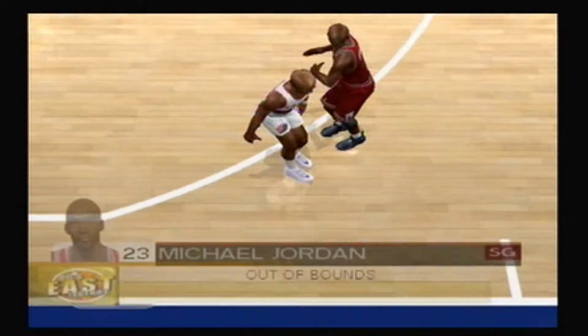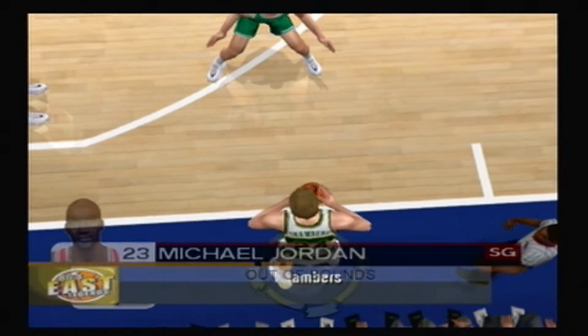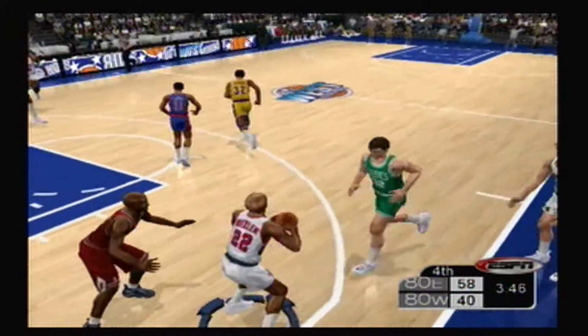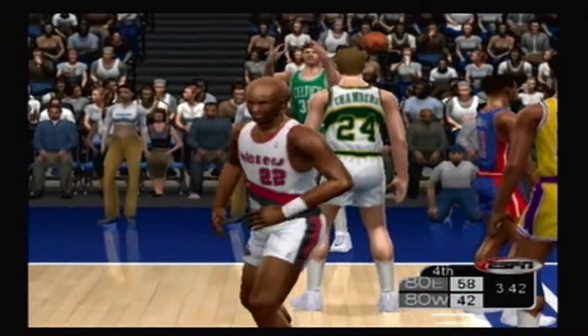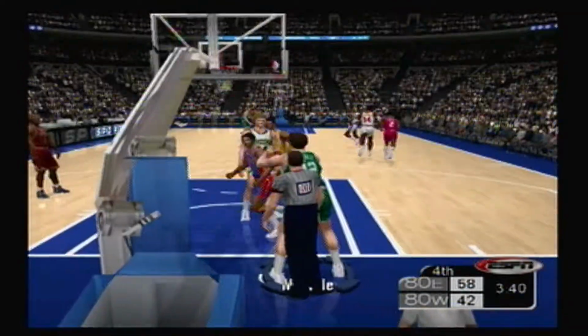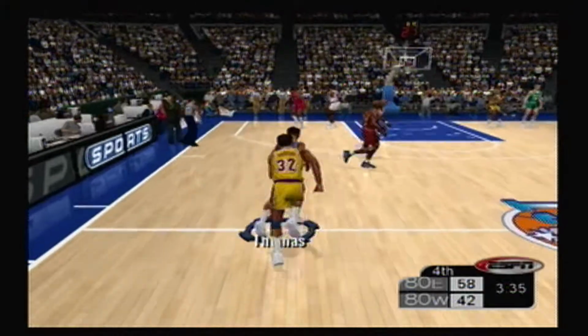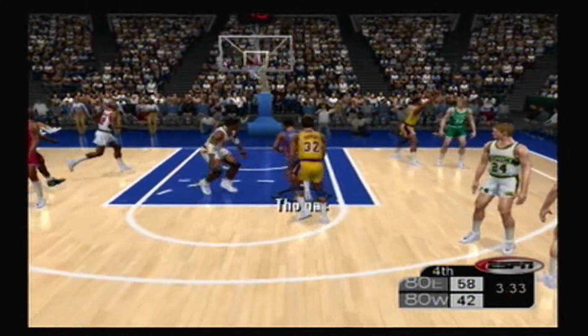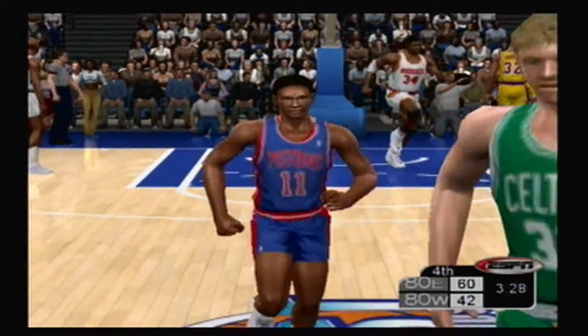Passes it. Drexler now has it. Shoots off the inbound. Gets the far iron, Drexler. But it goes in. Now that's a guy that can light it up from out there. You have got to watch out for him. Thomas has it. He's 5 of 7 from the arc. Thomas gets airborne. Gets his 26th point of the game.